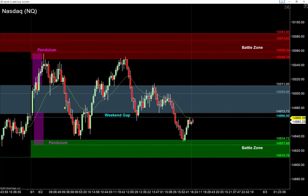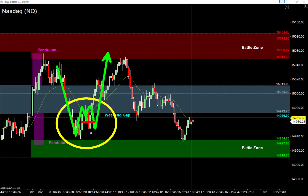Now, we saw a great example over here where they took it lower. The bears went once, twice, and see how they went just below that prior low? Those are always the best ones. Those are the traps. Lots of different ways these will show up.